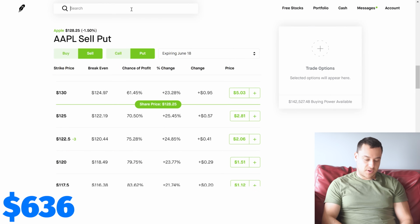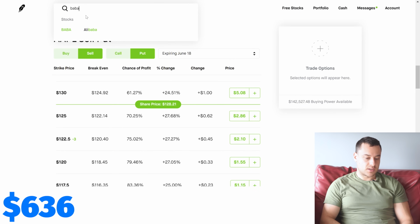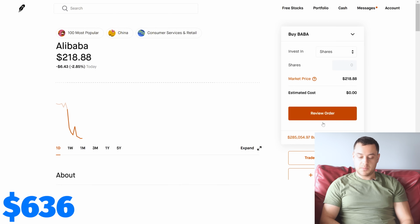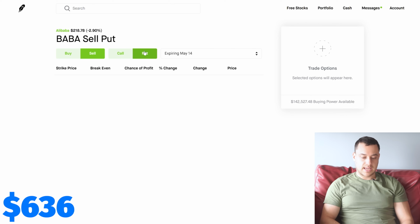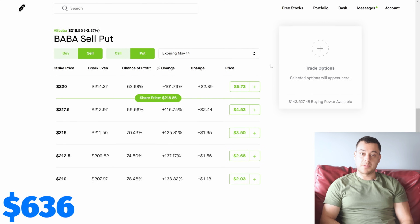Going back into Robinhood, I'm going to type in BABA as a ticker symbol, and I'm going to pull up BABA. Now again, I'm going to trade BABA options. I'm going to go sell, put, and this time I'm going to trade a weekly option because I promised you guys to show you a weekly option. This option is going to expire on this Friday. Now, I'm going to pick an option that is near the money because I don't think Alibaba can fall that much more.